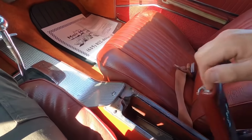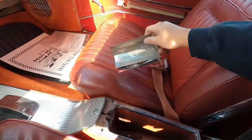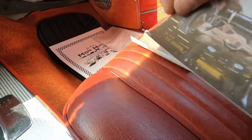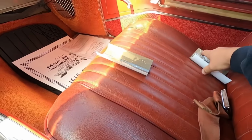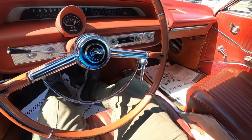Let's open this. Oh, what do we got here? Some pictures of it. That's cool. Sweet. These are really old pictures. Undercarriage shots. I wonder if they dated them. That would have been cool, but they didn't. Let's go ahead and start her up.